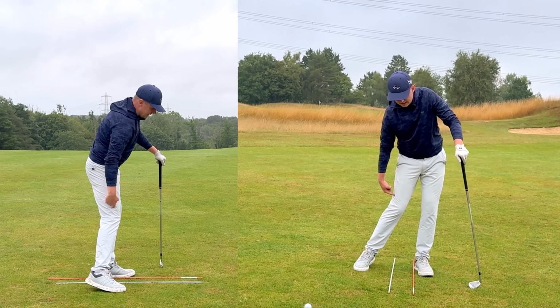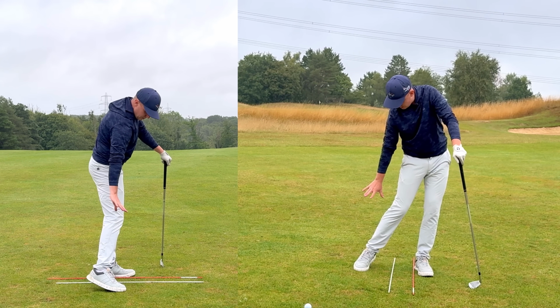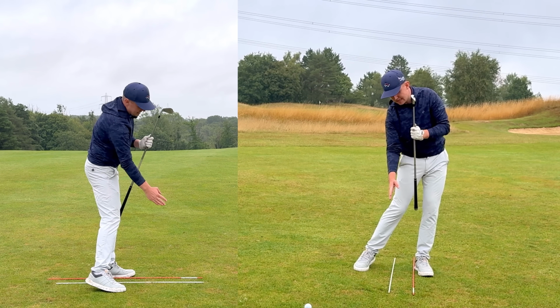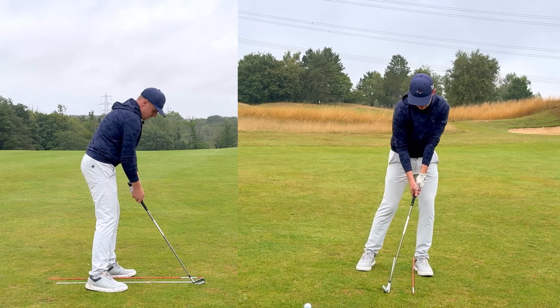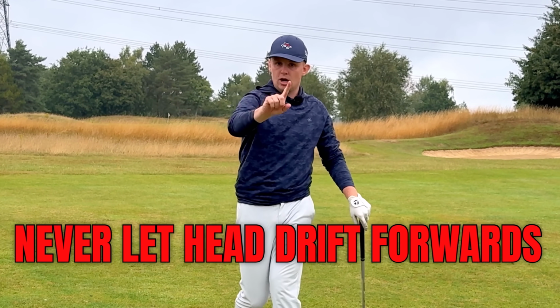What you'll notice is when I do that, my right knee has worked across me, my right heel has come off the ground slightly, and I really feel that pressure in my left leg. Now you can see, because I kept my head over the white alignment stick, I have tilt right here. A lot of golfers, when they do this the first time, do this. Their head drifts forwards. That's not what we want. That's going to cause us to swing over the top.